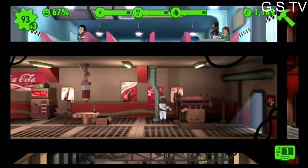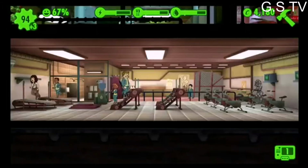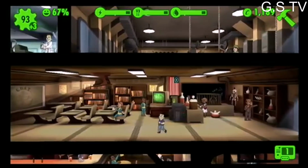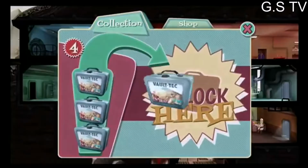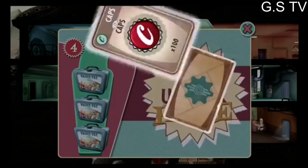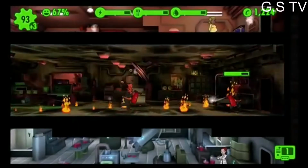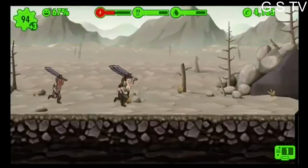There are lots of different rooms you can build, ones that give you resources. Some of them train people. They train your dwellers' stats. The bar, of course, trains charisma. Classroom does intelligence. There are children. More on that in a bit. And you do get rewarded with lunchboxes full of random loot. Accidents can happen, fires can break out, radroach attacks, raiders can attack.